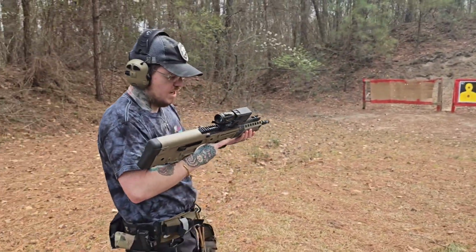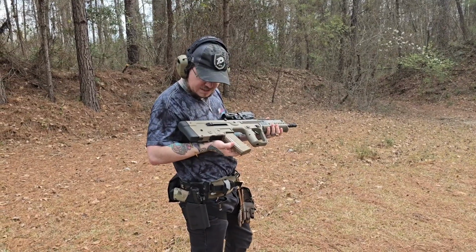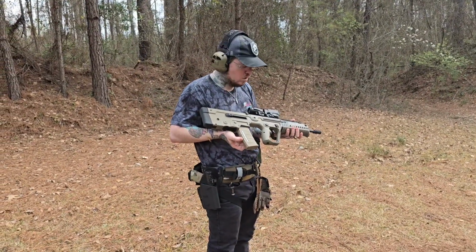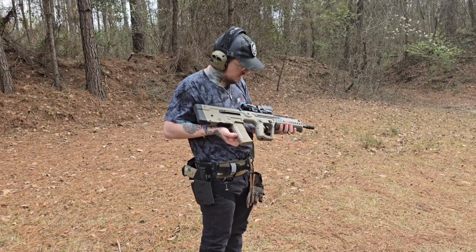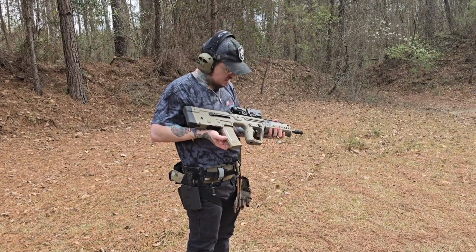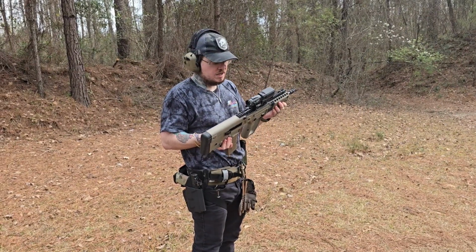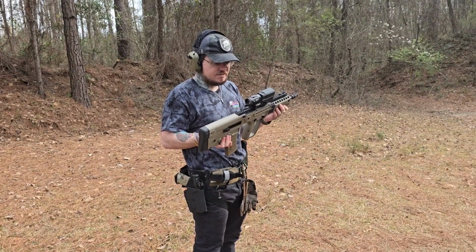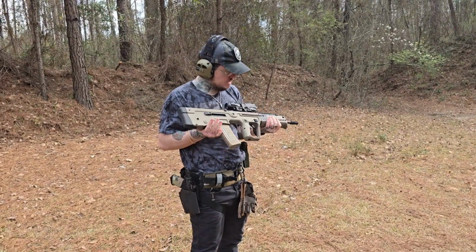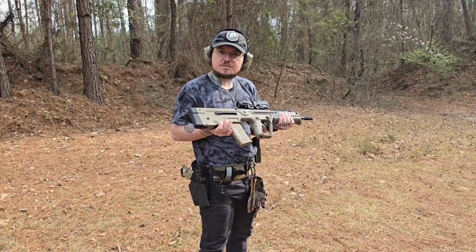So far, I kind of like this thing. I will say it has a different recoil impulse, a little bit more than what you would feel out of an AR-15 style gun. It seems to be very accurate. Again, it's very gassy. I have no other complaints about it. That said, that's kind of how these guns operate. If you ever put your hands on any other guns, as far as bullpups, this is your best option.